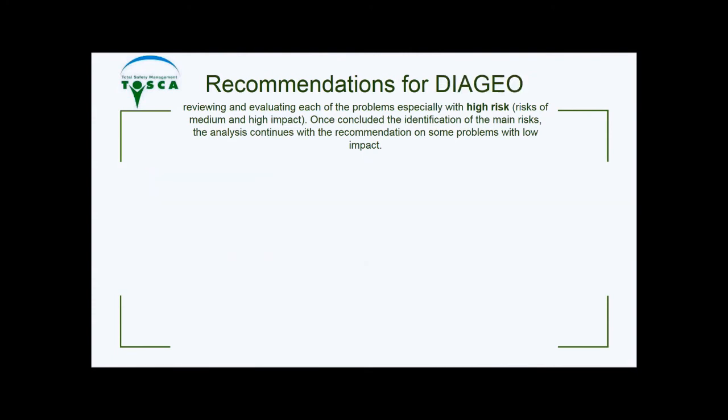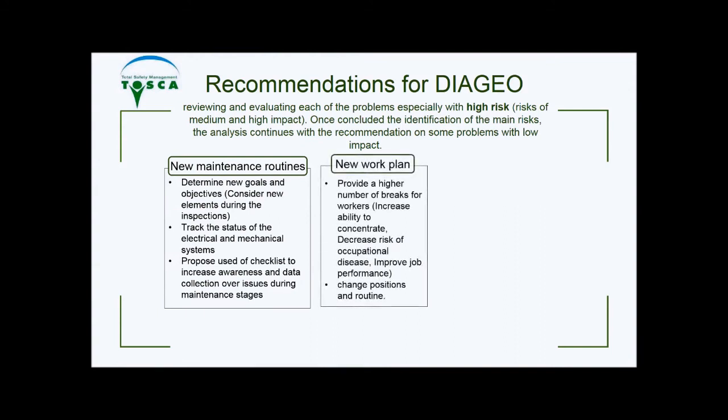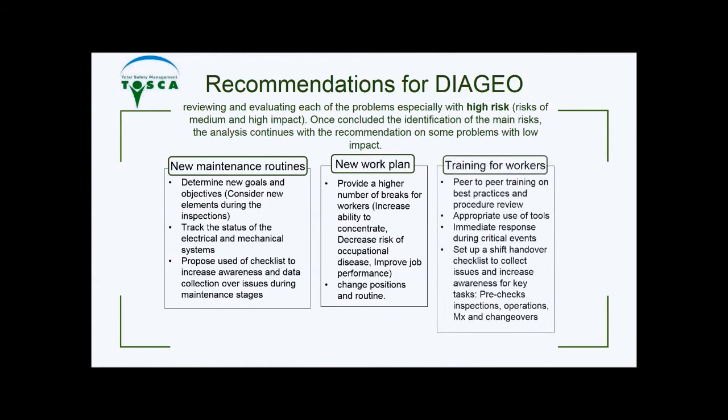For the Diageo case, we have divided the recommendations into 3 groups. New maintenance routines for each machine used in line 6. A new work plan to improve the productivity and reduce accidents. Finally, training for the workers due to the implementation of new activities that were being omitted for workers.